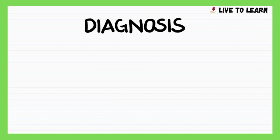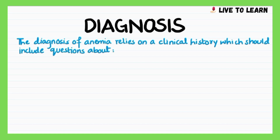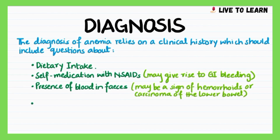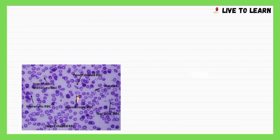The diagnosis of anemia relies on a clinical history which should include questions about the dietary intake, self-medication with non-steroidal anti-inflammatory drugs, since these drugs may give rise to gastrointestinal bleeding. Presence of blood in the feces may be a sign of hemorrhoids or carcinoma of the lower bowel, and the duration of menstrual period and the occurrence of clots in premenopausal women.